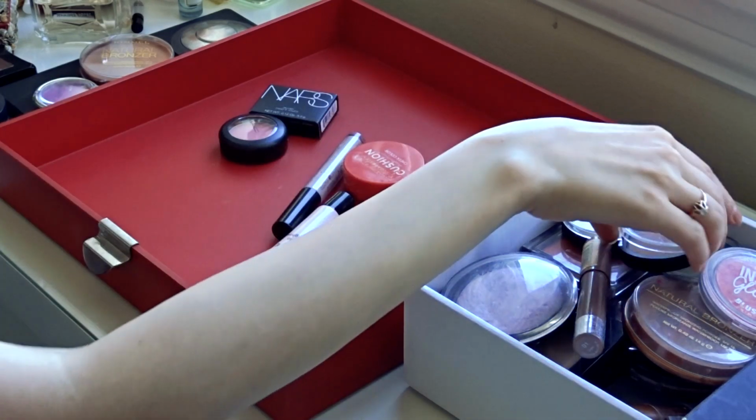It really depends on your skin tone and undertones. But I would repurchase this. This, however, is expired, so I need to let it go.